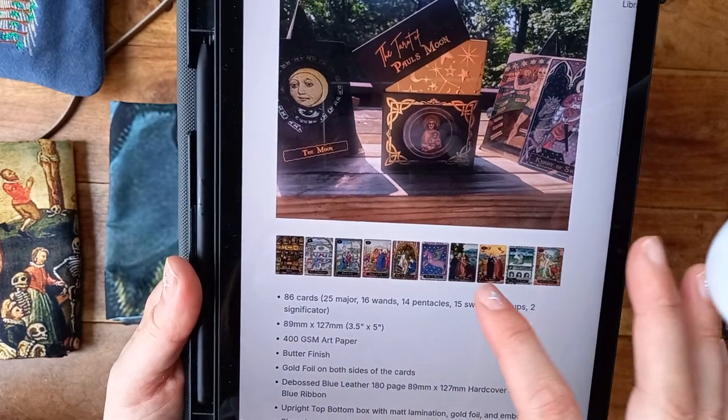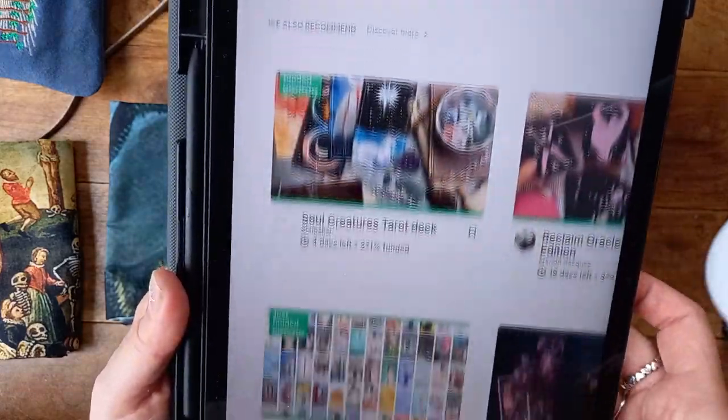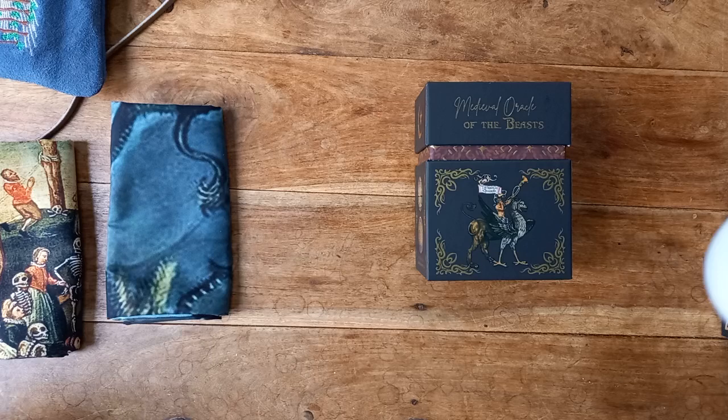And that one's got gold foil on the front and back of the cards, but not on the edges. So there we go. Take that one off the screen. Let's have a look at what's in the deck, how it's come packaged.